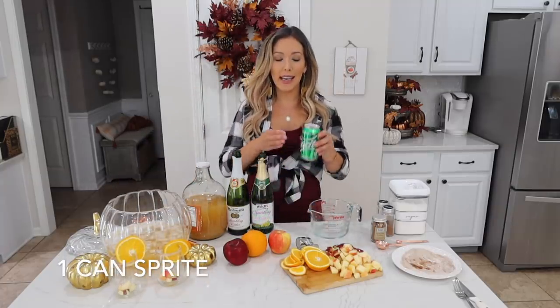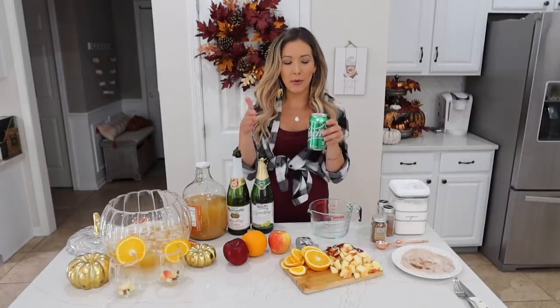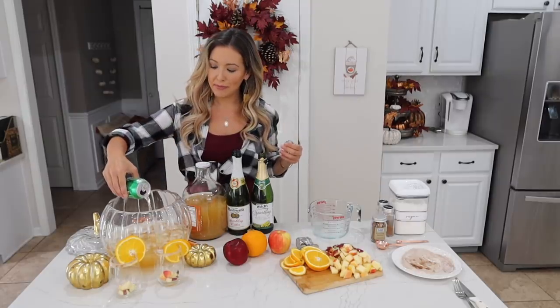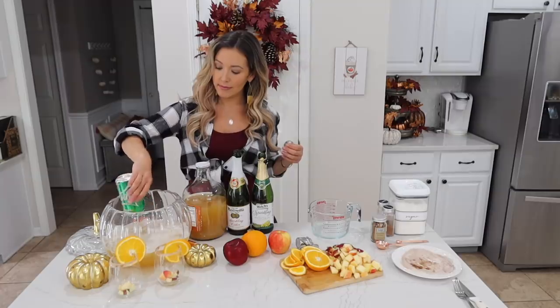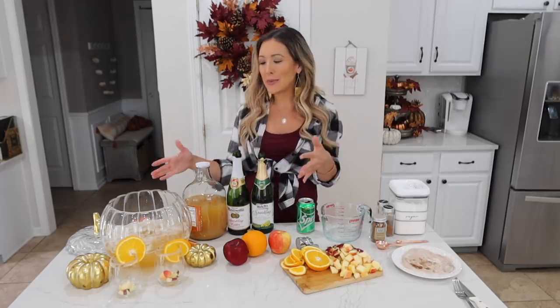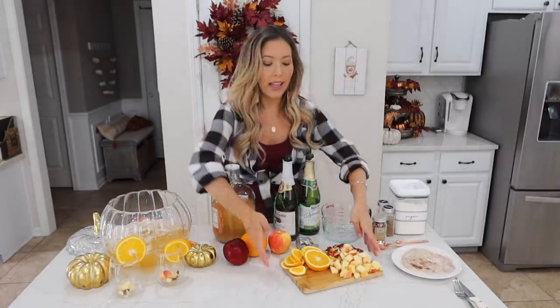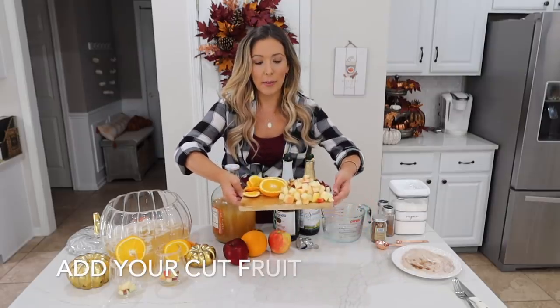And then you need 1 cup of Sprite. I'm just going to use the whole can though. It's technically more than a cup, but I'm just going to use the whole can to not waste it. And of course, depending on the size of your punch bowl, or if you do have a lot of people who are going to be drinking this punch, you can always double the recipe. And the last thing I'm going to do then is add the rest of my chopped fruit.